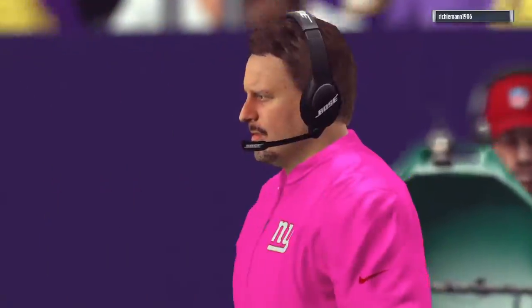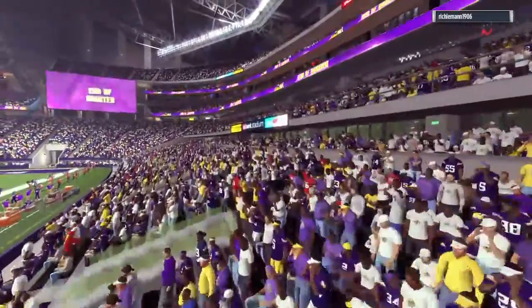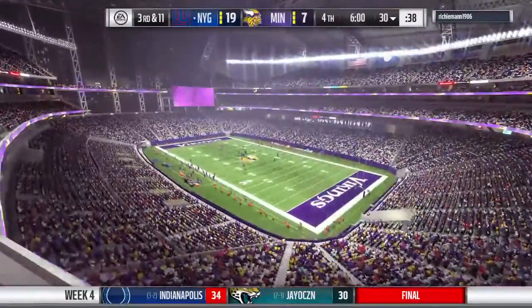And we return, welcoming you back to Minneapolis. It's the Giants with the football and also the lead as we get set to start quarter number 4.